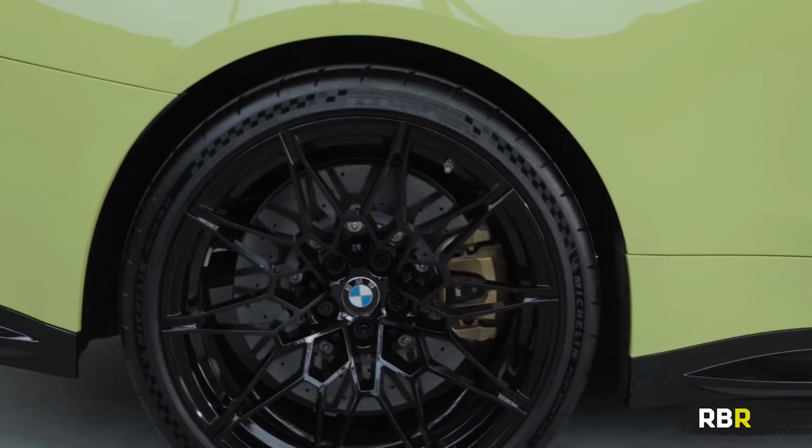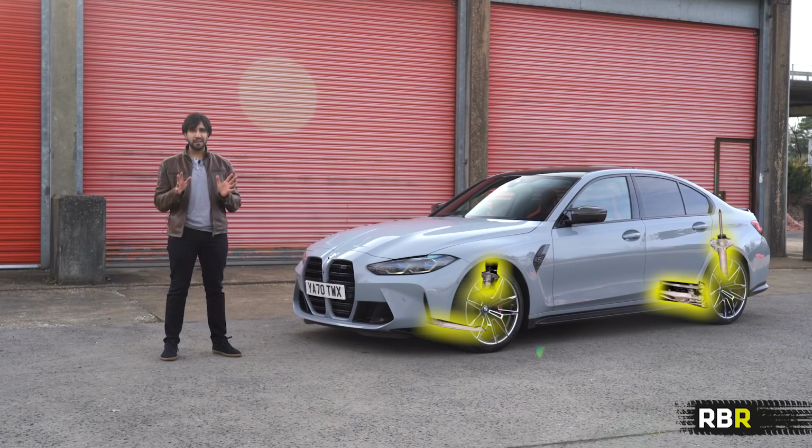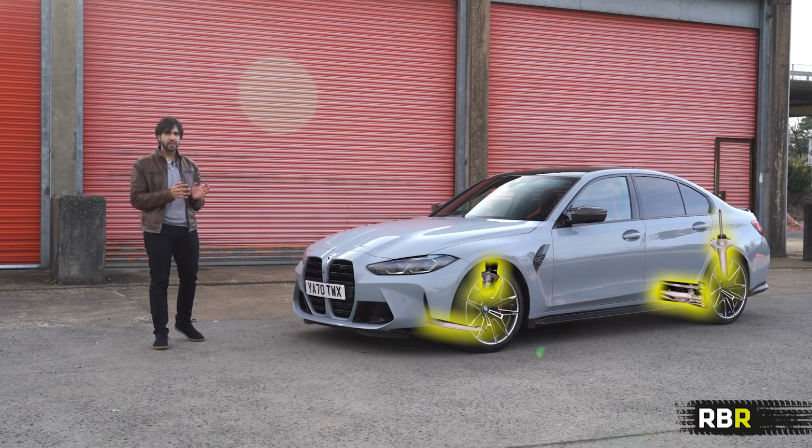Of course, we've got unique adaptive M suspension in this car, which has got unique kinematics for the M3 and for the M4. Here we've got electronically controlled shock absorbers, both on the front and the rear, so it should give the car a bit more breadth of ability.